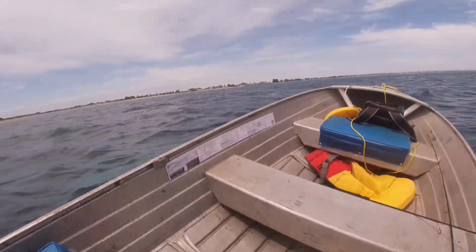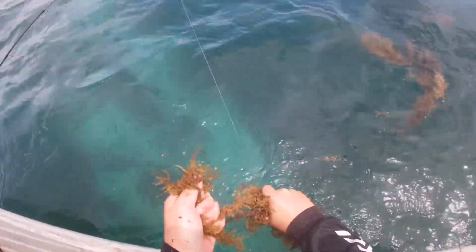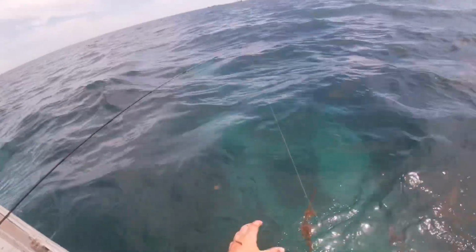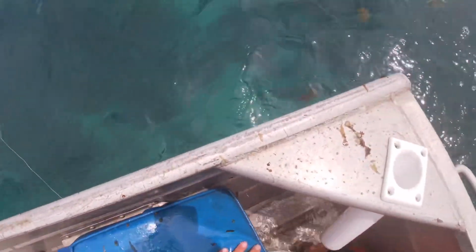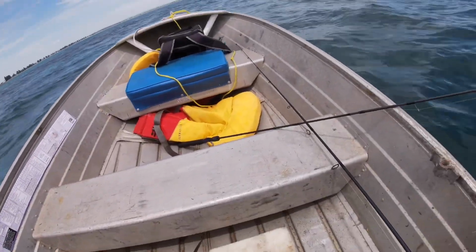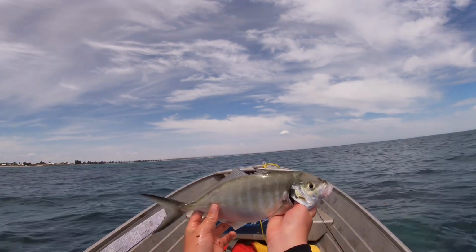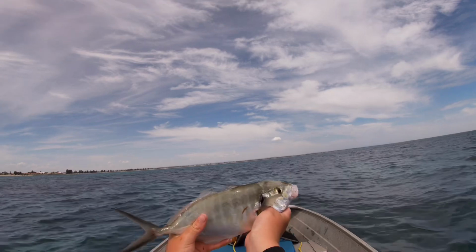My jig then. I thought I was gonna lose my lure. Yes! Let's go! Look at that skip. Look at that trevally, guys. Man, it's been a long time since I've caught these on the boat. Yes! Woo-hoo! That's what I'm talking about.